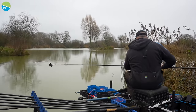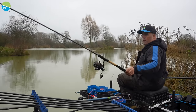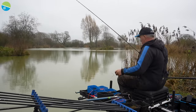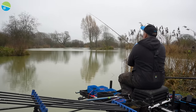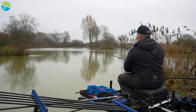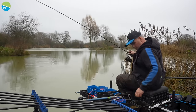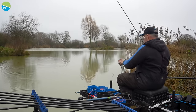So we're going to start short. We're just going to stick a couple of feeder falls out. Don't think this is going to be worth even bothering with personally, but I'm going to do it anyway. Just going to stick some groundbait out there with a few dead maggots in towards that point, off the island a bit. It's not very deep. Not going to put a lot in. A couple of feeder falls, a few dead maggots in it. Probably get carped out on that.